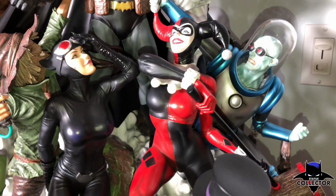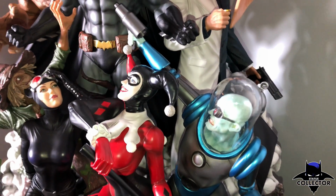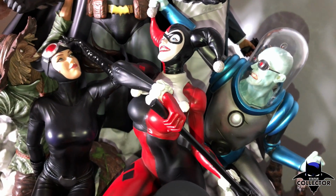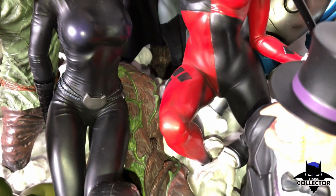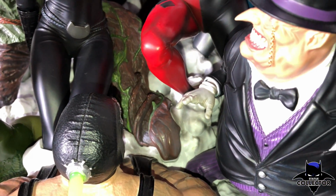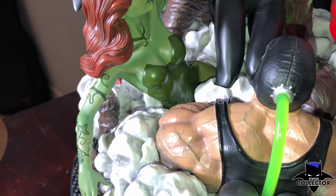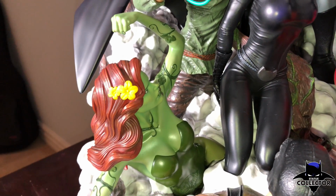Harley looks really great. I like that they're all looking up toward Batman. They're all attacking him in different ways. Just really, really good. And I like the fact that Harley has that mallet. Again, you see a lot more with the color version. You see the vine. I mean, you might not even see that. That's obviously part of Poison Ivy's vine that I think a lot of people probably miss. But I think Ivy looks really good. It's one of my favorite Ivy sculpts, actually.